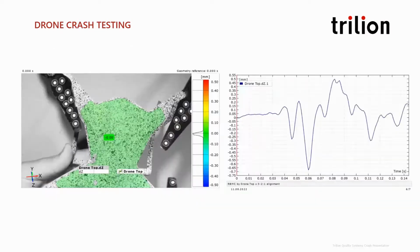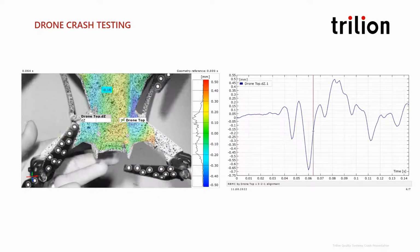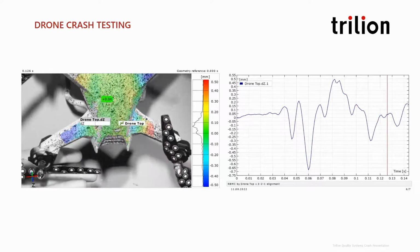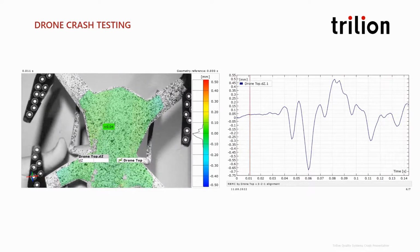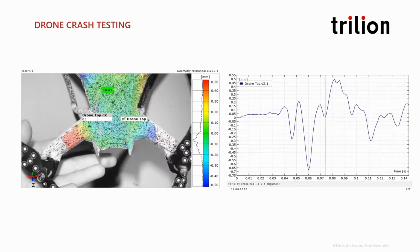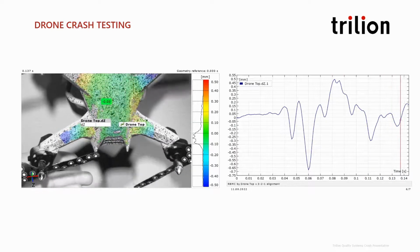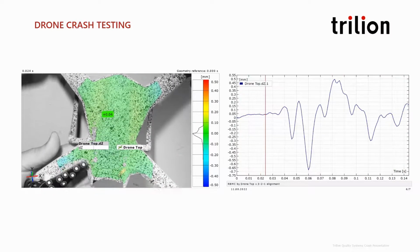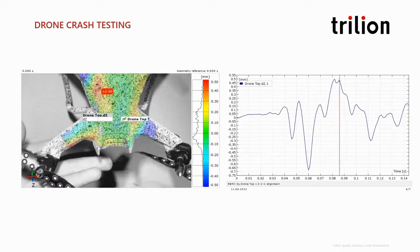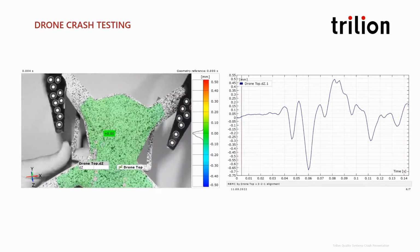Anywhere along the speckle pattern on the body of the drone can be selected as a discrete location to pull data out. We went into the image series and selected a point right on the top of the drone, and it graphed out this nice looking DZ data. It reveals to us that the top of the drone traveled a full 1 millimeter in motion, not a whole lot, and the drone itself seems to be in good working order, as if I hadn't even really thrown it against the wall. So kudos to the designers of this product.